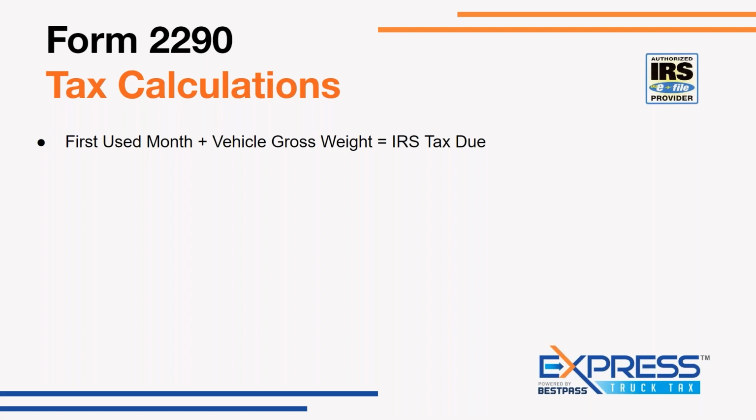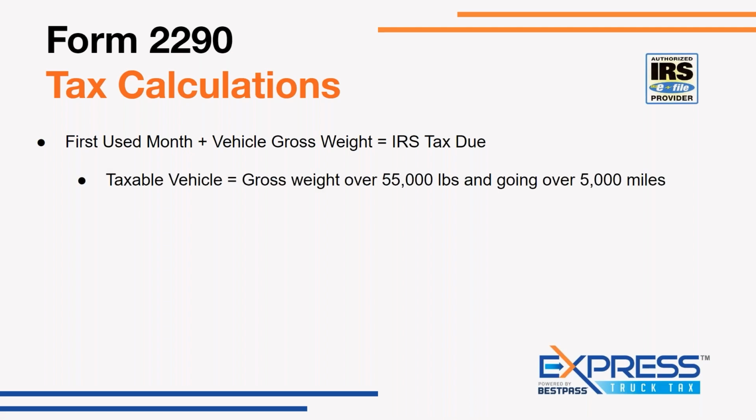The beautiful thing about Express TruckTax is you don't have to figure that out. You just put the month you put the truck on the road, the gross weight, calculate, and it does it for you. And you can add many trucks to the same return. It's going to calculate it all together there for you, so you don't have to worry about that calculation.